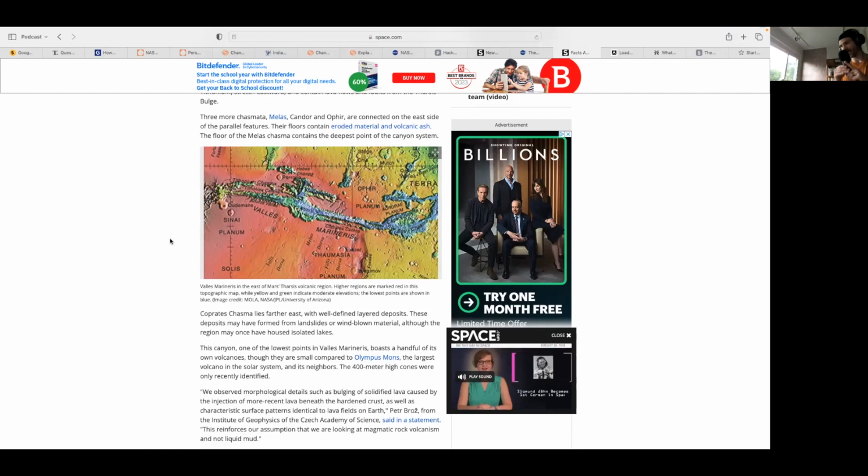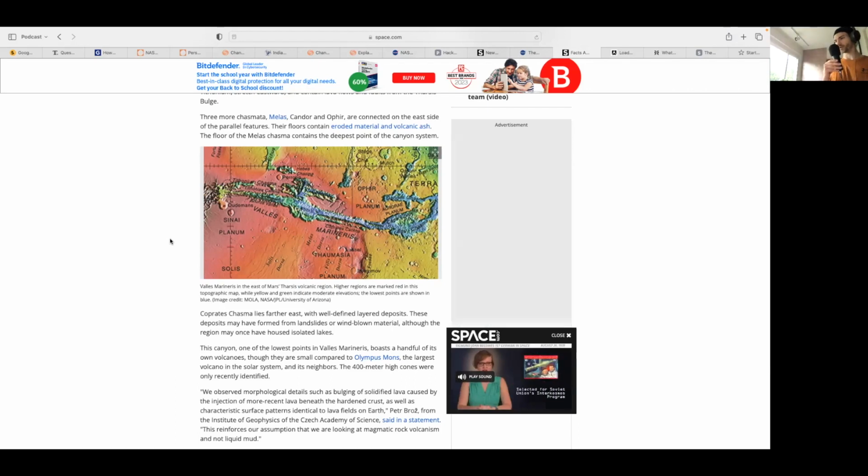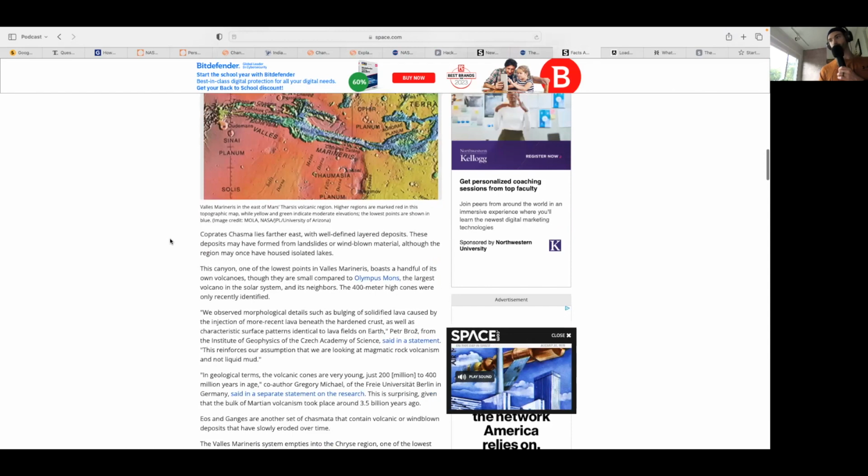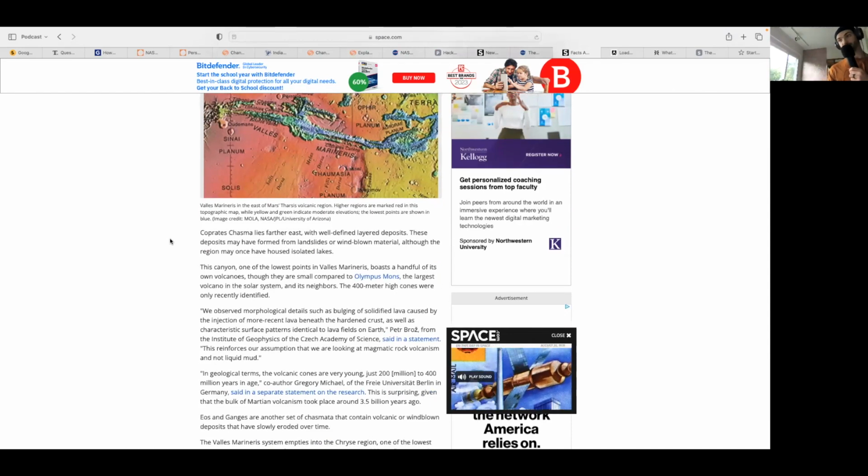Coprates Chasma lies farther east with well-defined layered deposits. These deposits may have formed from landslides or wind-blown materials, although the region may once have held isolated lakes. This canyon, one of the lowest points in the Valles Marineris, boasts a handful of its own volcanoes, though they are small compared to Olympus Mons, the largest volcano in the solar system.